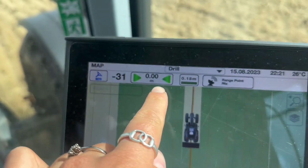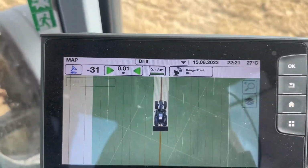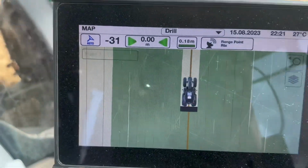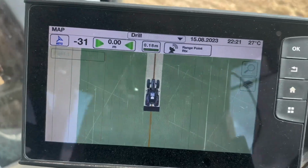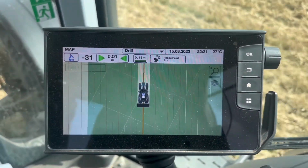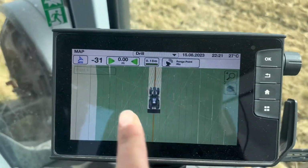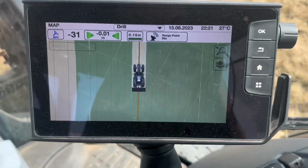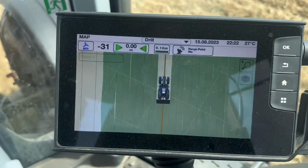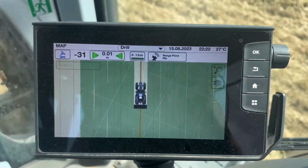This box just here shows basically the tolerance that I'm working on, so how in line with the GPS and the other lines that have been drilled. So actually, on the whole, it is extremely accurate. And you can see that there's very few white bits on here. There's a little white wobble just down there, and I think that's because there was quite a big tram line where a tractor had gone through it when it was wet, so it almost pushed it out of line when we went across that.